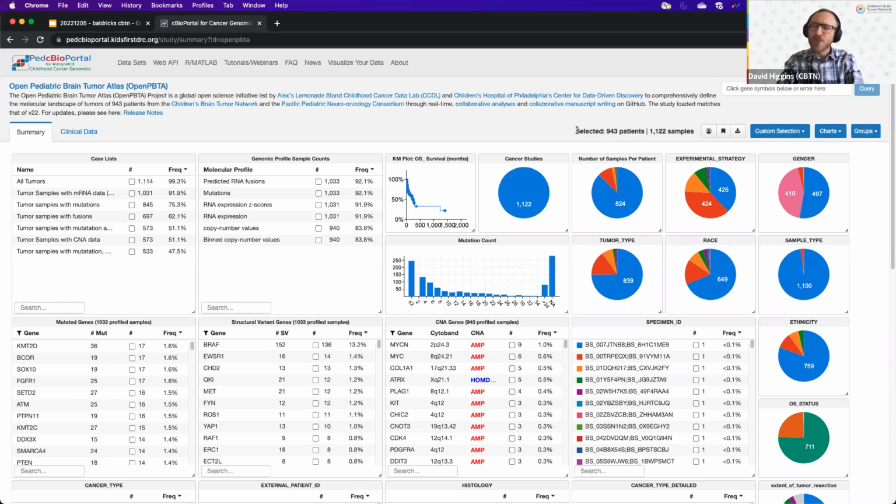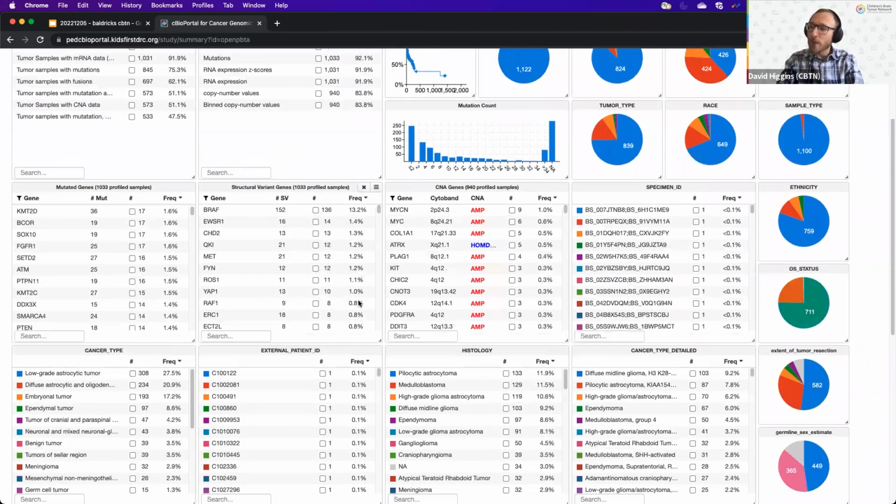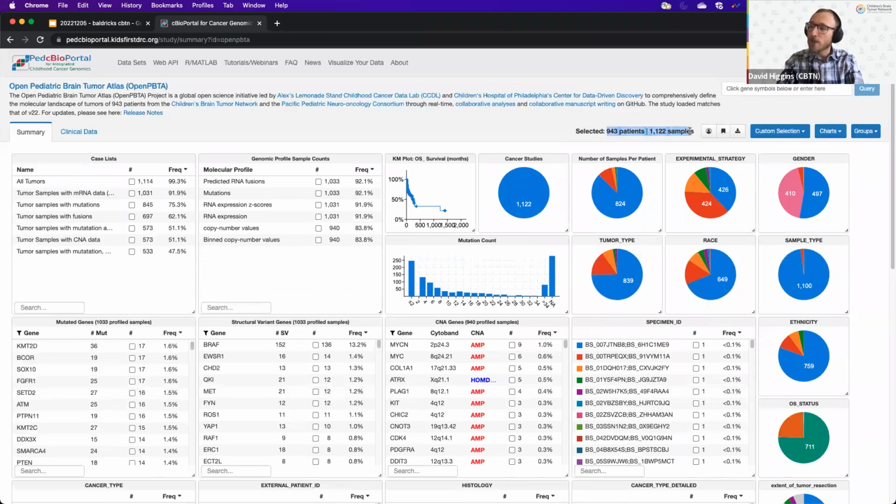Here we're looking at genomic data of CBTN patients. And so right now we're looking at 943 patients, and associated with those patients, there's 1,122 samples. And so each of these graphs and tables represents data corresponding to all of those particular patients. So we look at, for example, mutated genes. It tells us these are the most frequently mutated genes across our particular selection here.